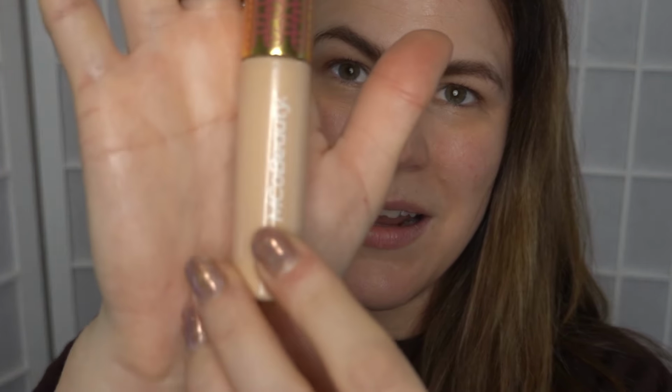So then I'm gonna go in with my concealer that I took with me, and this is the MCO Beauty Instant Concealer. I really do like this concealer. I keep going back to it.